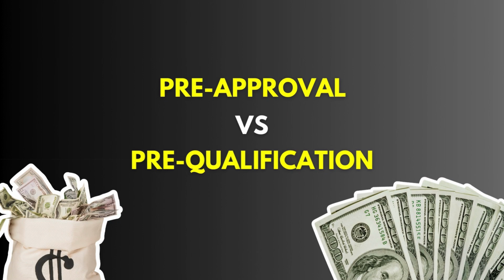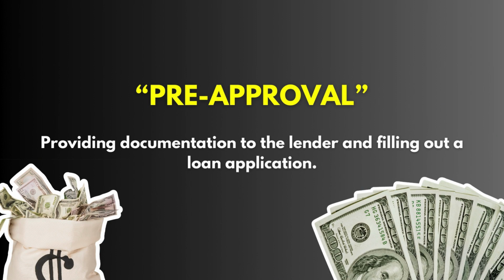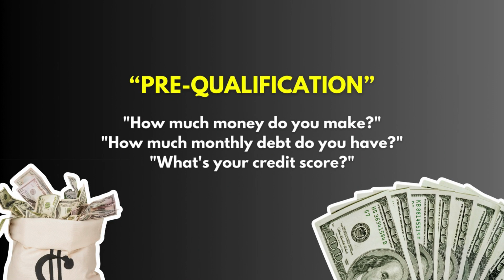In addition to that, I also want to talk about the differences between a pre-approval and a pre-qualification. The primary difference between the two is that with a pre-approval, you're actually providing documentation to the lender in addition to filling out a loan application or having a conversation with them, versus a pre-qualification, you might be calling a lender on the phone to try to get approved for a mortgage, and they might ask you some basic questions like how much money do you make, how much monthly debt do you have, what's your credit score, that sort of thing. And with that, they might come back and give you a number.